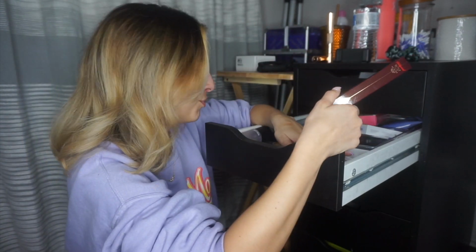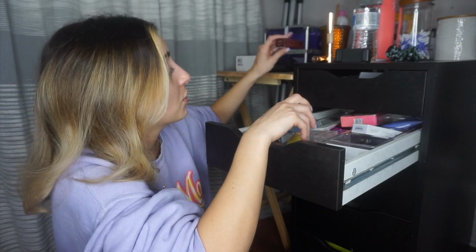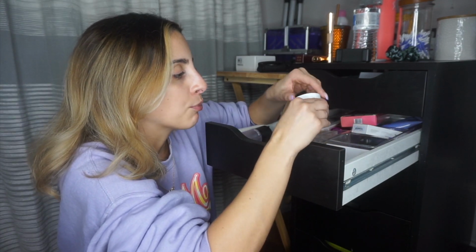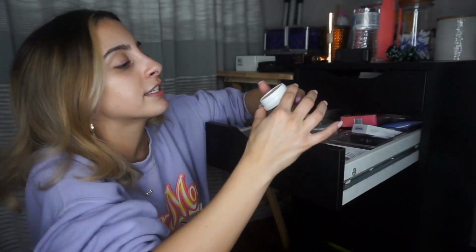This is my Charlotte Tilbury drawer. All of my Charlotte Tilbury makeup is in here. This is a brand new contour one, which I'm keeping because this is my backup. So definitely keeping that. This is a ColourPop, one of those pressed highlighters. This is what it looks like, you guys.